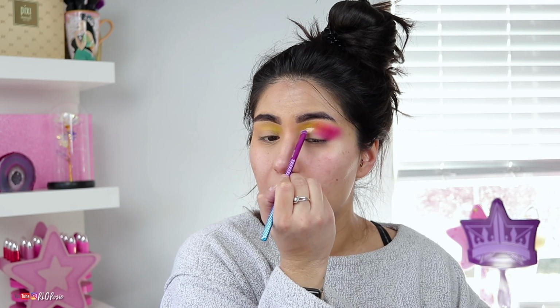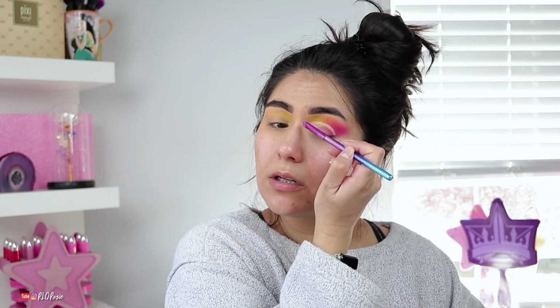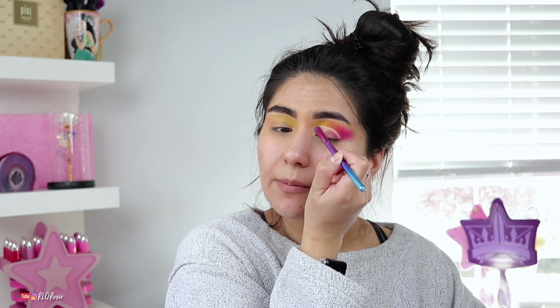So this brush is actually a smudger brush, and it's from the Prismatic collection, also from Moda. You guys have seen me use this countless times before, because it is one of my favorites, not only for smudging, but for lid applications.